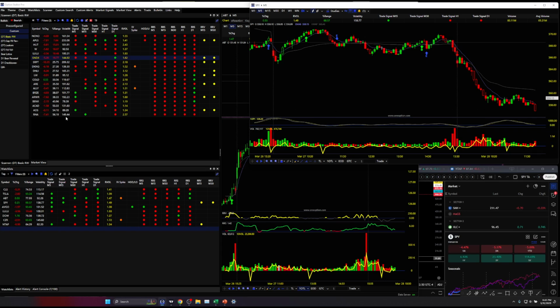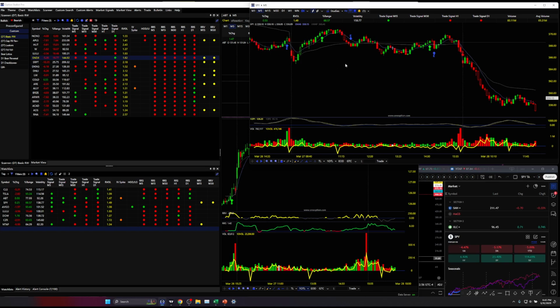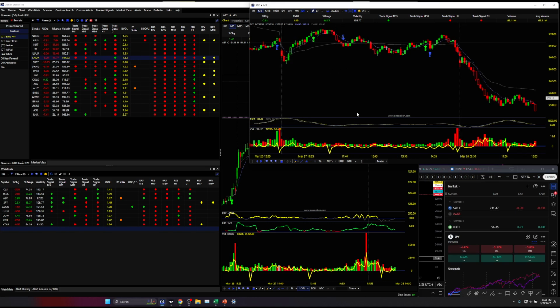So I'm short SPY at 557. I'm day trade short 23 shares at 557.07. That's actually a lower size because I'm going to give it space on the D1 chart in case I feel like swinging it. I'll take that short.